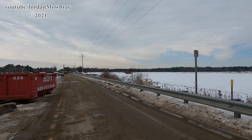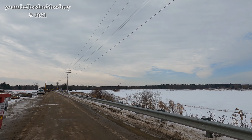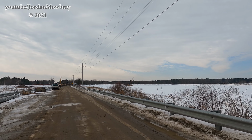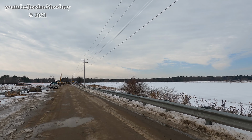Since I'm already here filming the Tobacco River spillway lowering happening over here on the right hand side, I'm going to take a walk down here and see if I can get any more information on the M30 bridge. Maybe figure out when they're going to be pouring the concrete portion up to it.